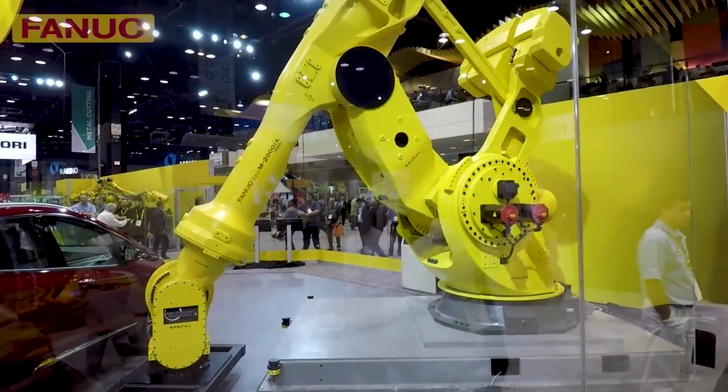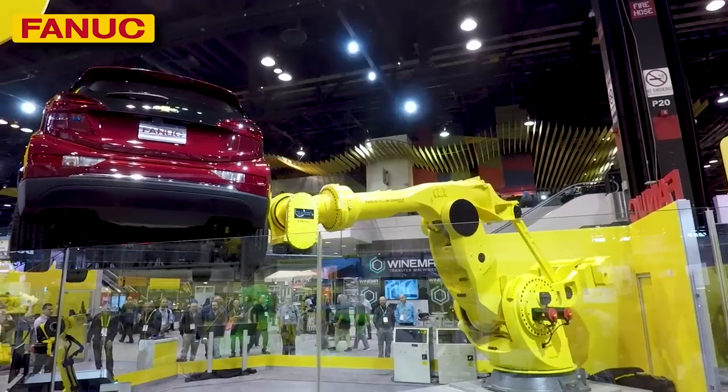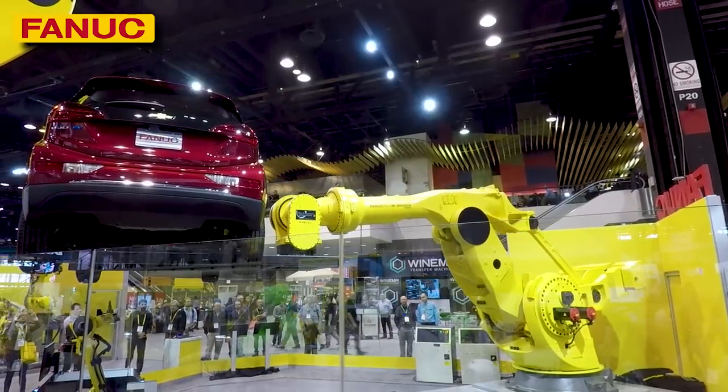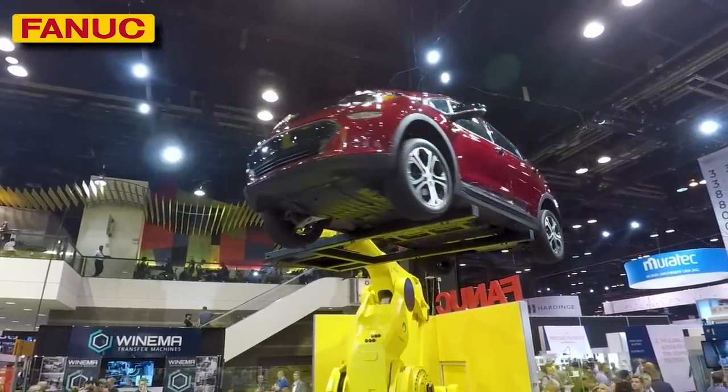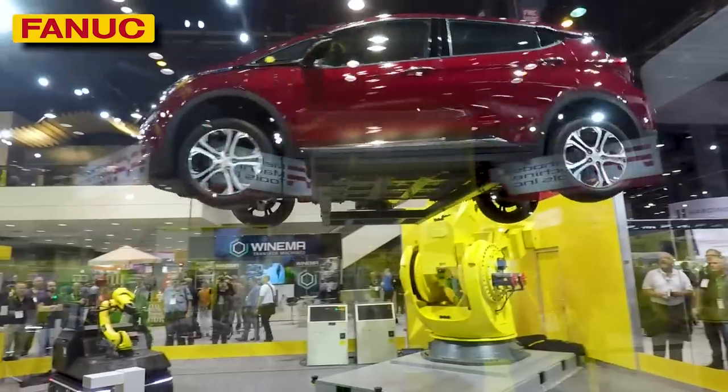Fanuc always has an amazing booth with so much going on, not just robots, but they make an amazing array of machines, servo motors, lasers, engravers, EDM, even injection molding machines.